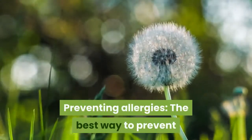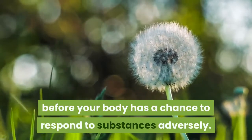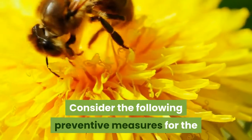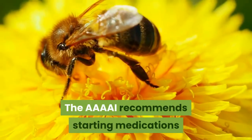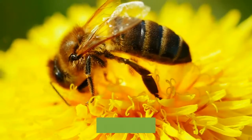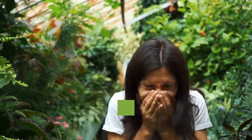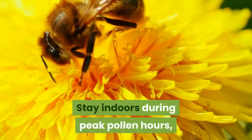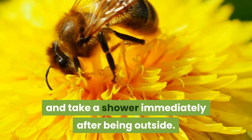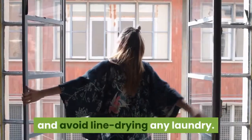Preventing allergies. The best way to prevent allergy symptoms is to manage your allergies before your body has a chance to respond to substances adversely. Consider the following preventive measures for the particular allergens you're sensitive to. Pollen. The AAAAI recommends starting medications before seasonal allergy attacks. For example, if you're sensitive to tree pollen in the spring, you may want to start taking antihistamines before an allergic reaction has the chance to occur. Stay indoors during peak pollen hours, and take a shower immediately after being outside. You'll also want to keep your windows closed during allergy season and avoid line drying any laundry.